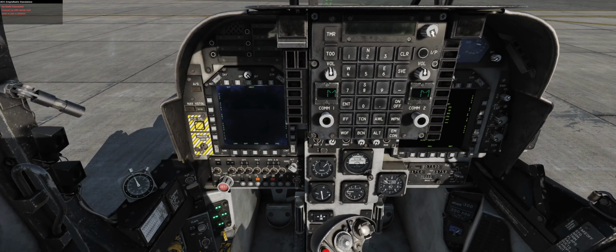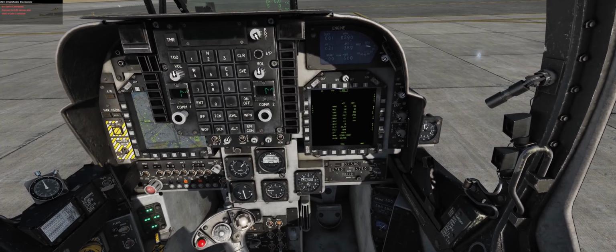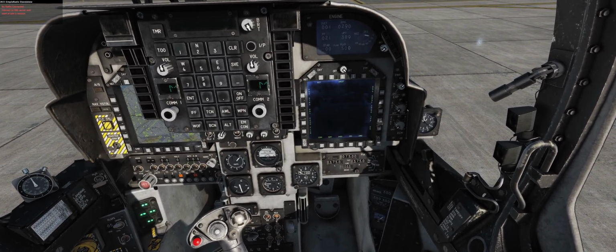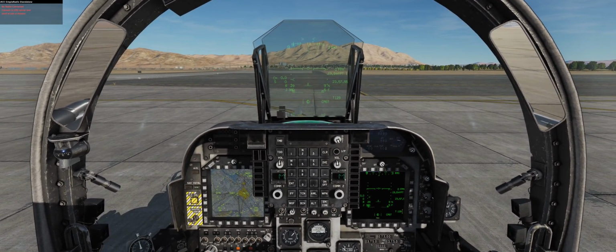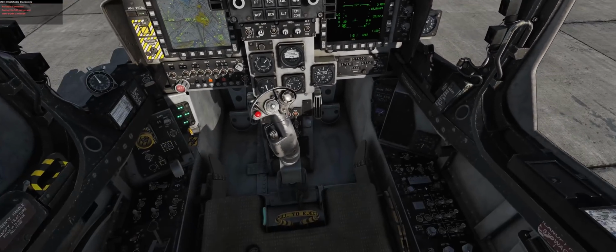We're going to put this back onto EHSD for now, and having dealt with all this information here, we're going to put this into a duplicate of the HUD, and the reason that we do that is so that if we get blinded a little bit by sunlight here, we can just look down here and see a copy of whatever's up on the HUD up here.